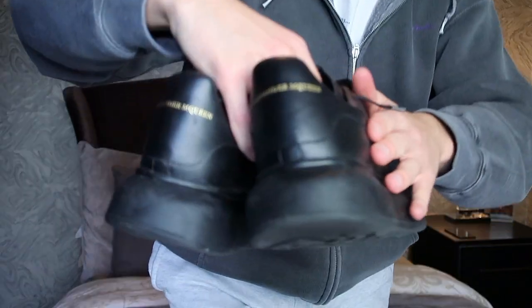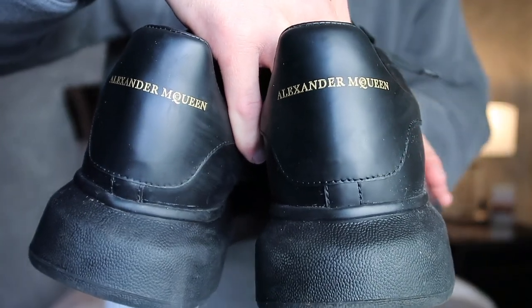Okay, so the next pair of shoes I bought were the Alexander McQueens. Now, the Alexander McQueens had such a hype around them in 2018, 2019. They were literally everywhere. Most people were getting them in the white with the coloured back. I decided to go for the all black just because I did really like the look of them when I bought them. Since then I have gone off them and wish I did buy the white one, and then they've got the gold writing on the black on the back.